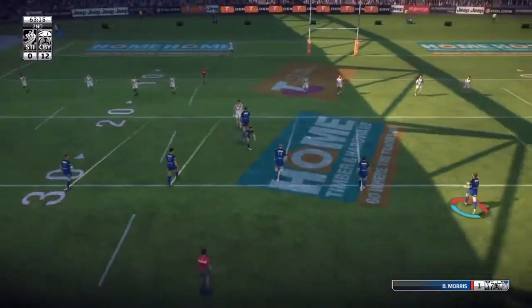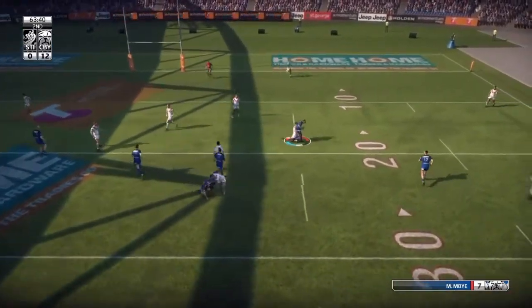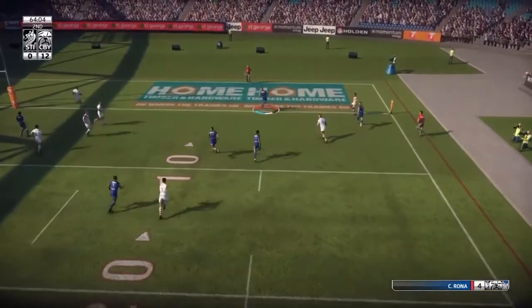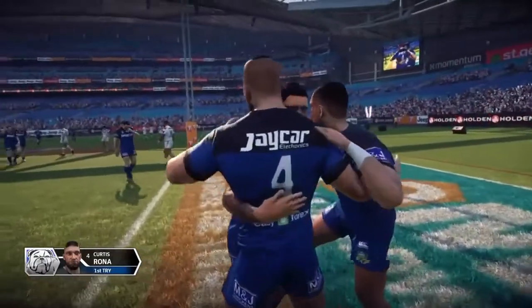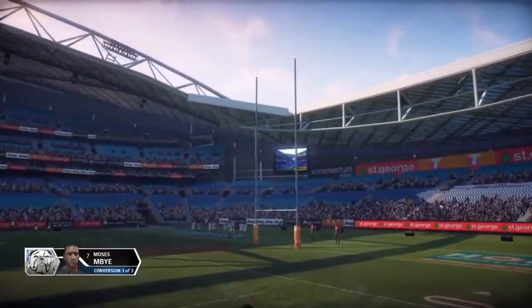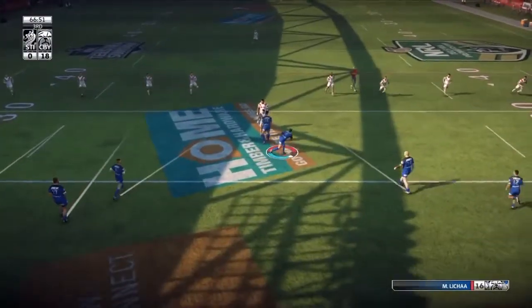We eventually work our way back to the middle, and it's the second tackle here. Goes to Mbai, steps one, and he pops an offload that goes to ground. And we hit Dugan with the cutback or the sidestep as Curtis Rona scores our third try of the match, and luckily for us the unnecessary offload went backwards from Mbai and we get the kick and go up by 18. Dragons still with no points here.